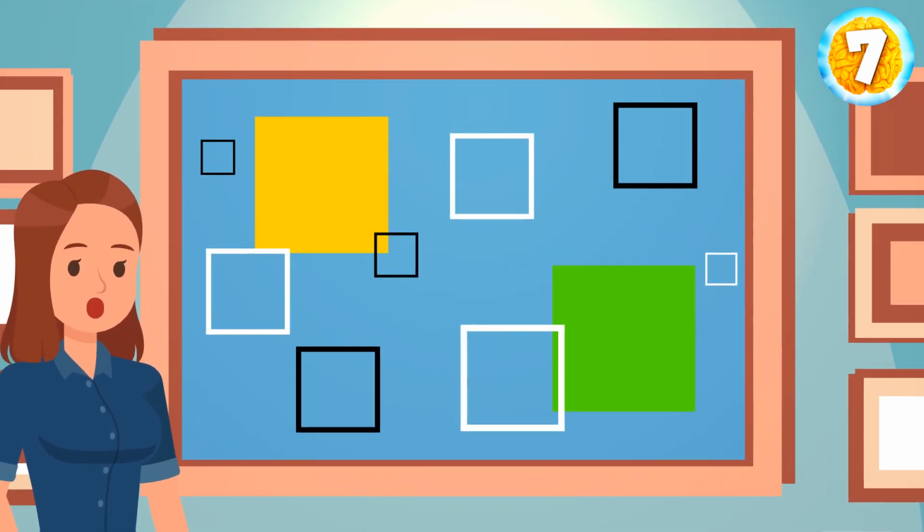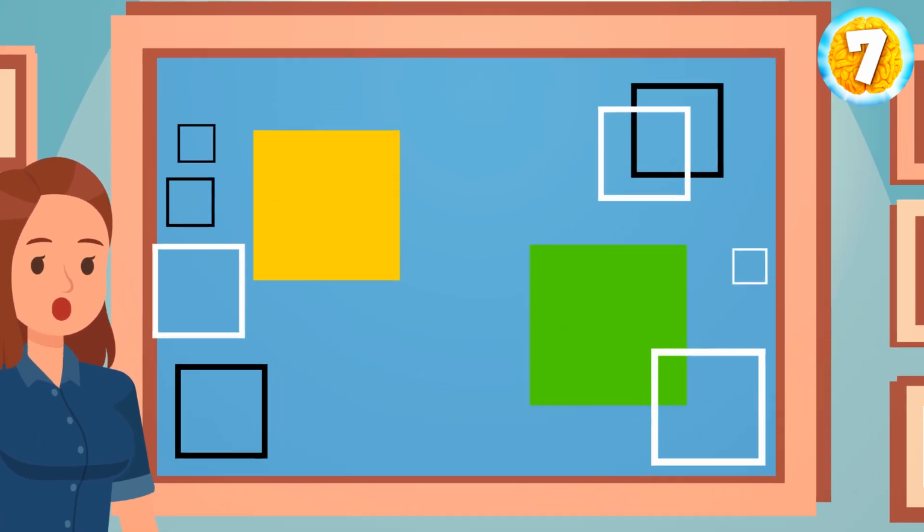All these black and white squares usually confuse perception, but it becomes obvious that the green square is larger than the yellow one if we put them away.